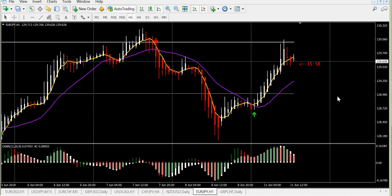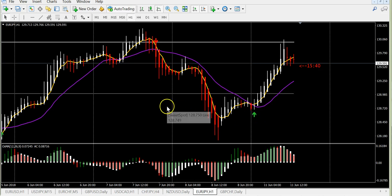First of all, I must say this is not repainted. 100% not repainted arrows. So what you can see here, it will always be here. Never removed or go away or disappear. So how to use it?